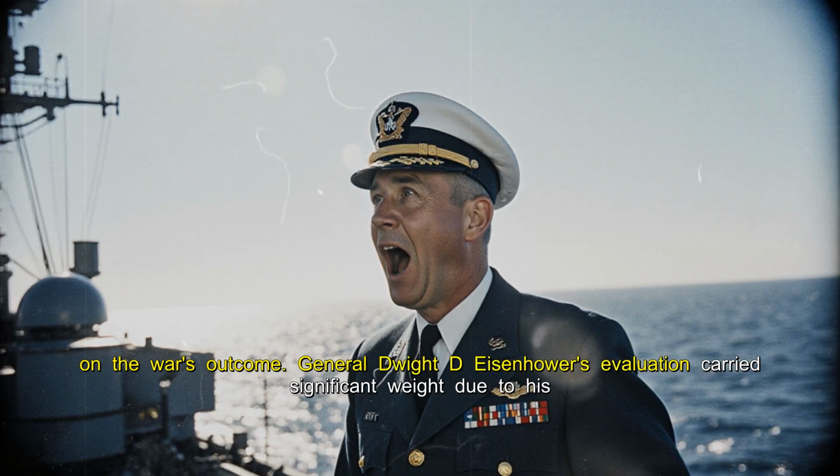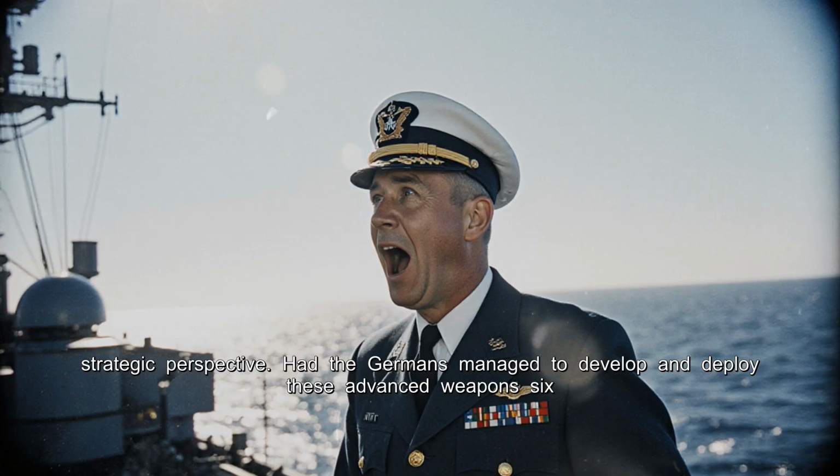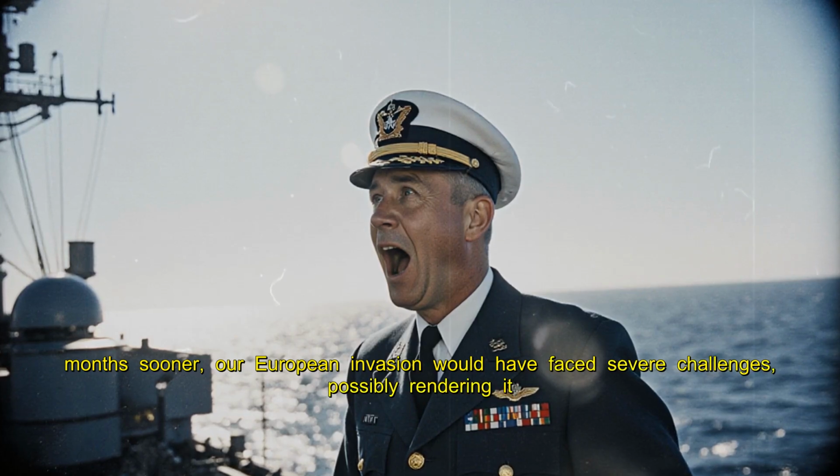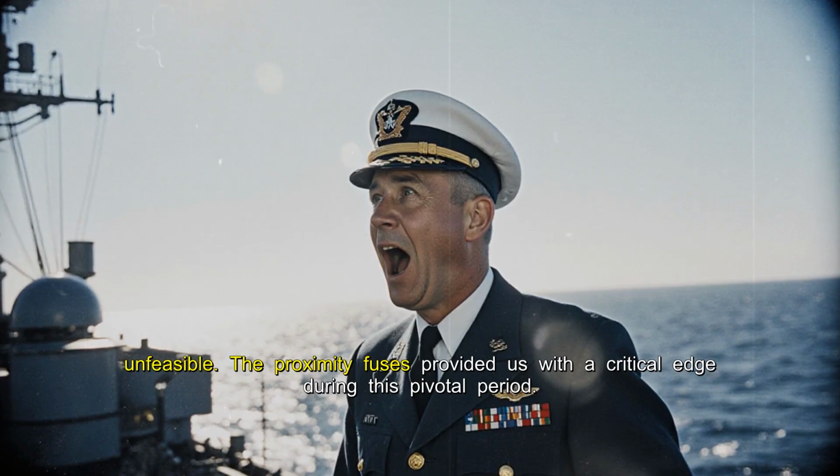General Dwight D. Eisenhower's evaluation carried significant weight due to his strategic perspective. Had the Germans managed to develop and deploy these advanced weapons 6 months sooner, our European invasion would have faced severe challenges, possibly rendering it unfeasible. The proximity fuses provided us with a critical edge during this pivotal period.